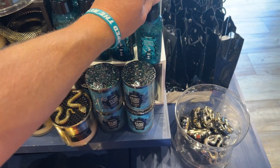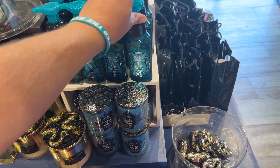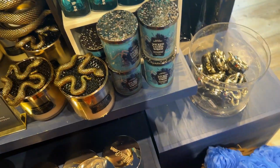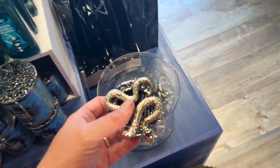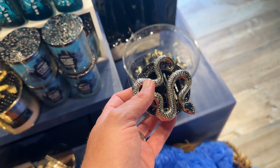And then we have the hand soap, of course. This is $8. Love the design on this with the snake and the skelly hand coming out. And then we also have one of the car things here for $13. All right, now we're about to hit our last table.